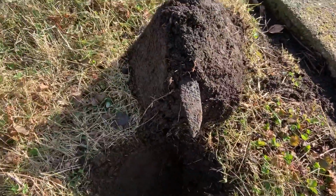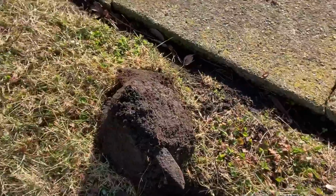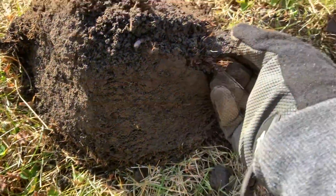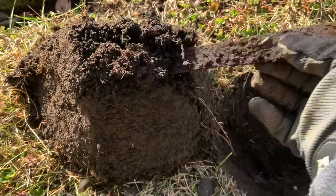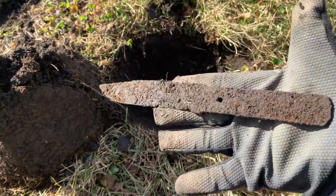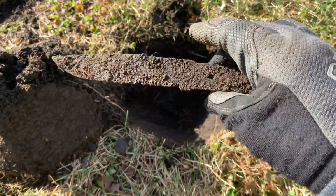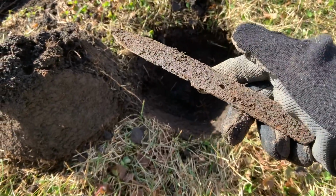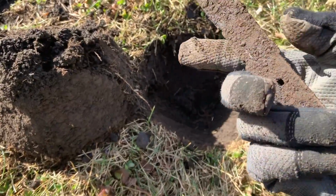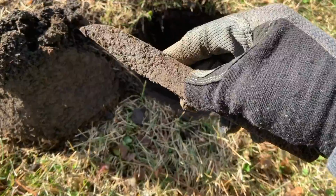Check this out. Just flipped the plug over. There's a knife sticking out of it. How cool is that? Oh, that's cool. Big old knife. That's pretty cool. Sweet. Probably won't be able to get any detail off of this one. That's cool. It's a good find.